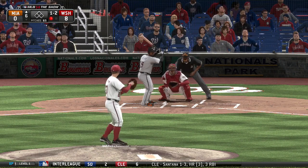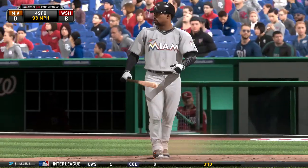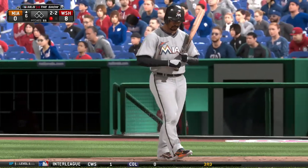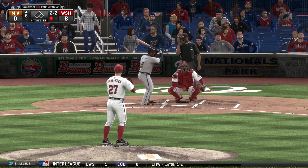And now a pitch on the way. Oh, look out now. Guys don't like it when you miss up and in like that. And you know what? That's not a big breaking ball coming up high and tight. That's going to get your attention a little.